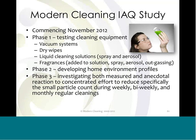Modern Cleaning Indoor Air Quality Study. We're going to be doing a lot more work in the area of indoor air quality as well. We're going to be testing equipment and wipers and cleaning products, and products in general that you spray, create an aerosol, something that produces in the air. We do not easily have the means to measure VOCs. That's really beyond our scope. But there's a whole lot of things that go on inside of homes that we can measure that affect indoor air quality. We're going to be doing more work on that.